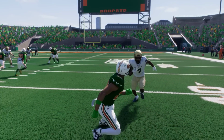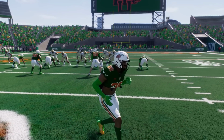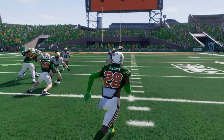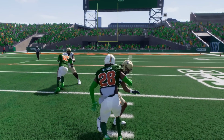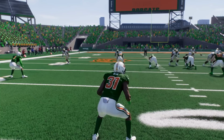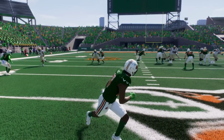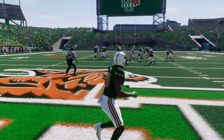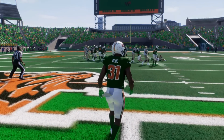At free safety, Nako Solomon comes in as a junior wearing number 28. He's got 86 speed. And beside him, in the third level of this defense, you've got Quincy Blue, a sophomore, 65 overall safety. He'll battle for playing time with senior Alexander Valentine, who is also a 65 overall.